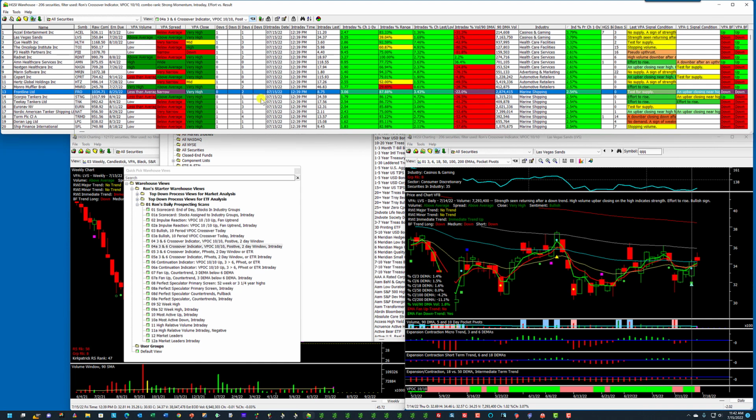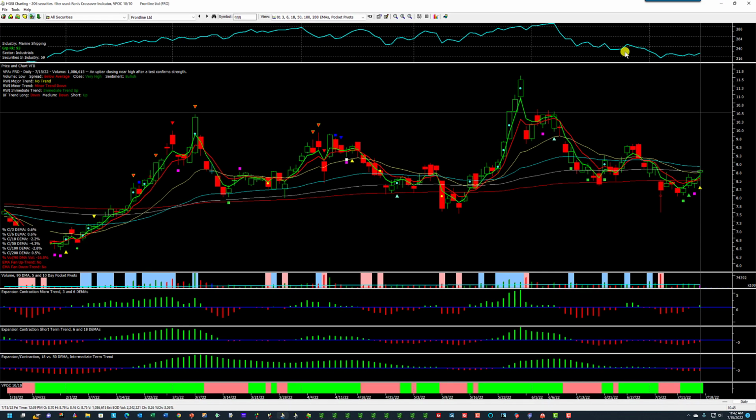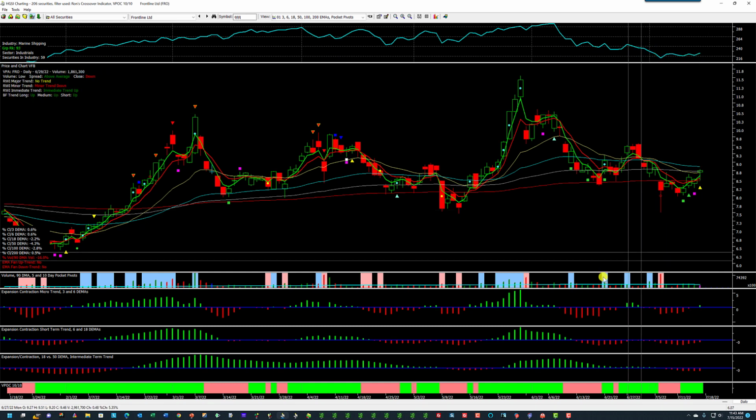Let's look at the marine shipping. This happened yesterday on the crossover. VPOC crossed over 3 days ago. Let's see what it looks like. By the way, this up here is the group line. I haven't mentioned this yet, but you can see what the group rank is. It's a pretty good rank, and it was going down, and now it's starting to build a little bit.